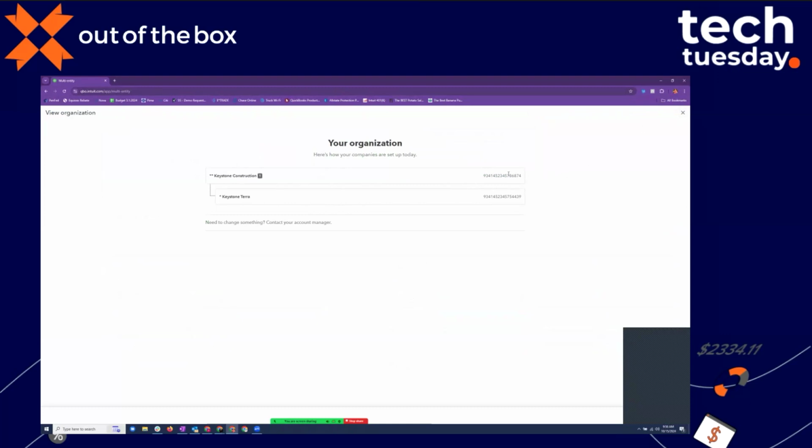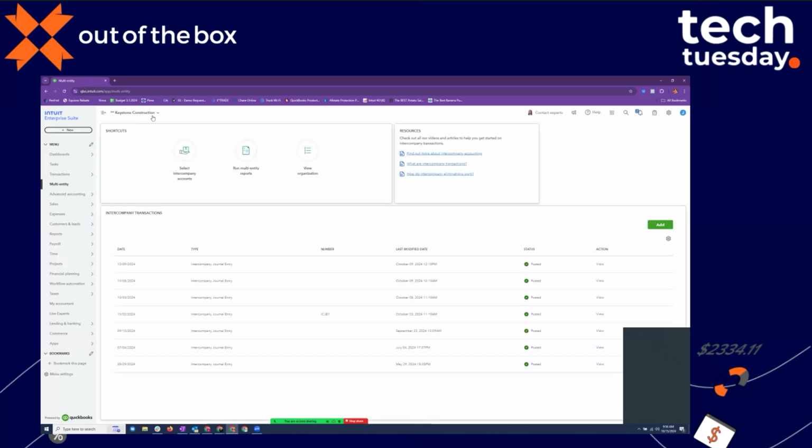And so you'll have each QuickBooks Online or company ID, I guess you could say. It's an Intuit Enterprise Suite company ID, but you can have different company IDs associated with each entity. So they are basically all separate companies with their own bookkeeping, their own financial management service, but you can now do the consolidated reporting together. You can also access them quicker by utilizing the drop-down switcher in the top left.